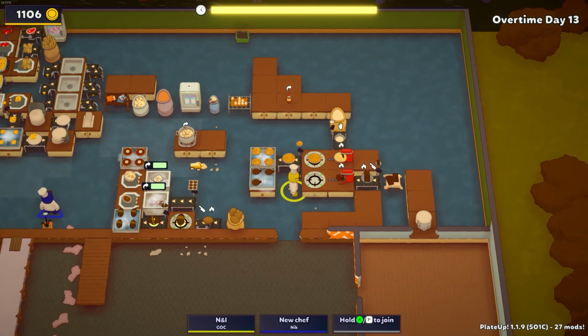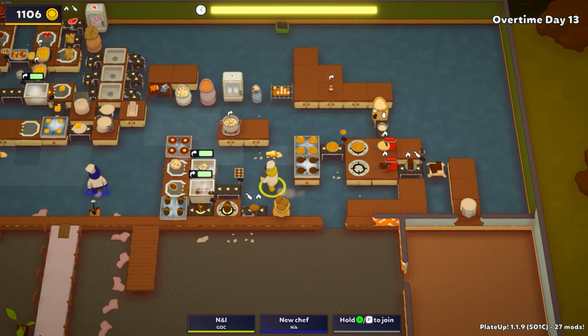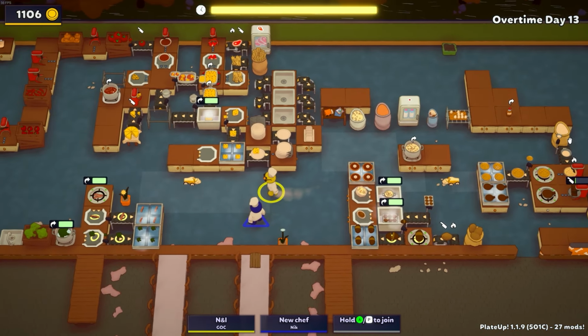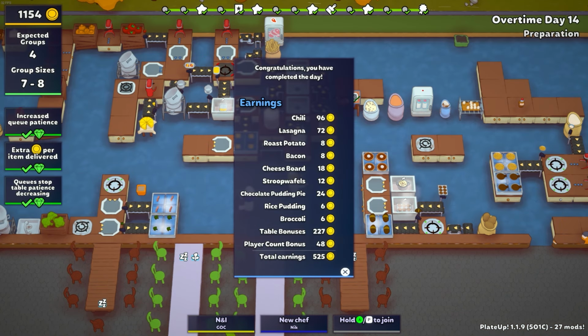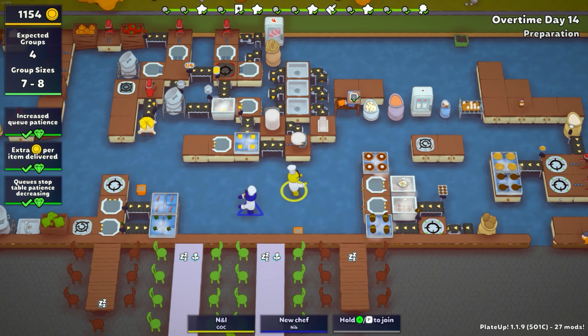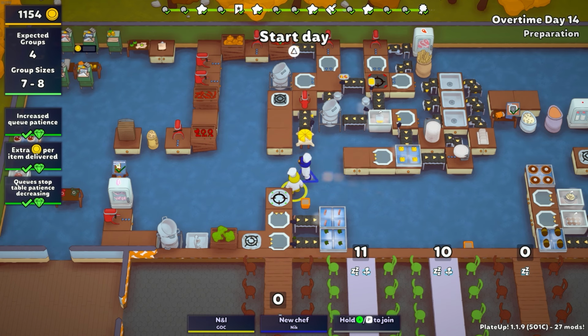You got time for that last small piece of chocolate? You see, it cooks so fast, even on the safety hub. It's great. Yeah, nice. We're done. Lovely. We're done. Let's go. Oh, and we look at the list of food items. Jesus. Table bonuses, 227. So the extra coins really provide for us there.